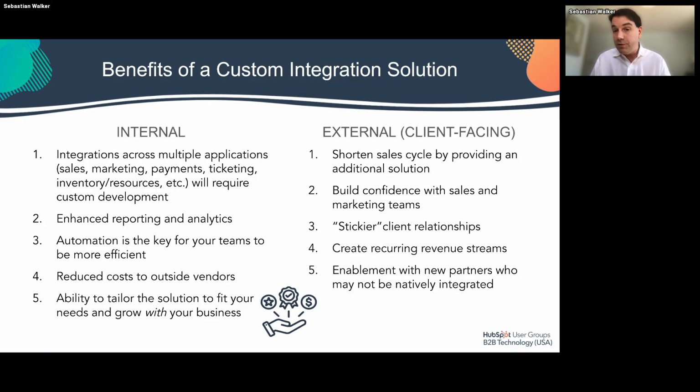Creating recurring revenue streams, integration, certainly. We build some internal products ourselves, and we use a ton of integrations. The products we build have integrations all over the place. Some of those products have 10, 20, 30 integrations. And then enablement with new partners who may not be natively integrated. I think that speaks for itself, and I won't go into details on it.